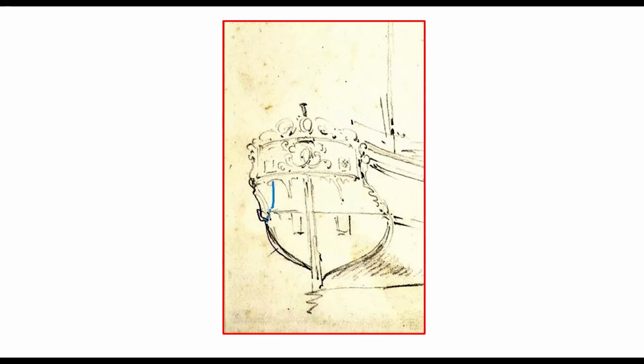The other feature that supports this contention are the small windows on the taffrail, which would make no sense if this were a Bezan stern and therefore removed from the aft bulkhead. I shall refer again to these windows shortly. Now, moving forward, we come to the dimensions of the captain's cabin.